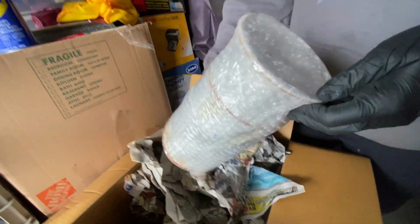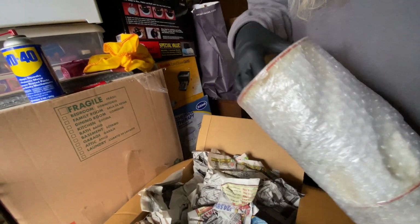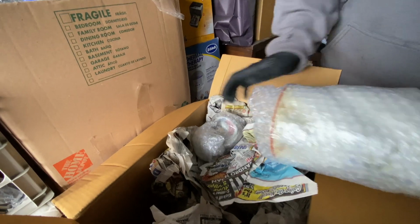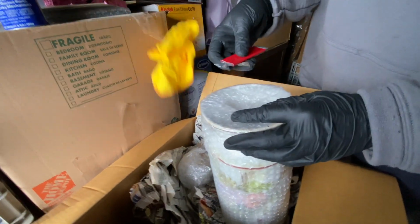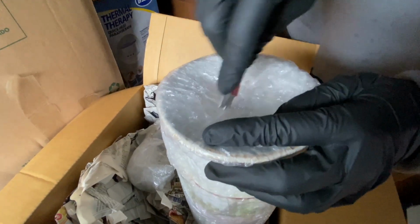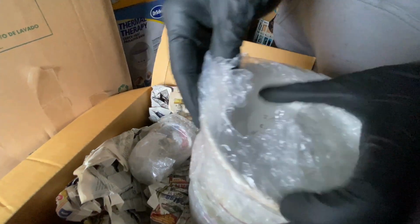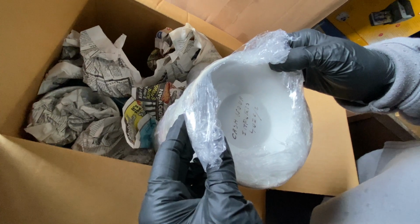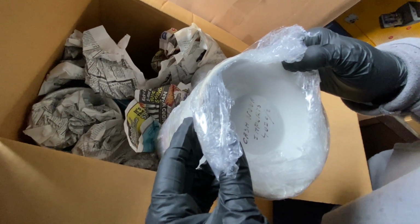Now, this one looks a little nicer. This is old, but it looks... There's something else in there. It's like an angel. I like the bottom of this. Nah. Oh, what does it say? Casanova Imports.